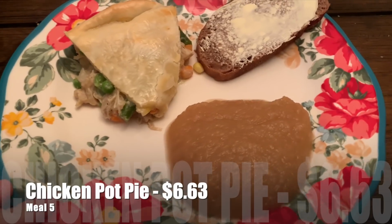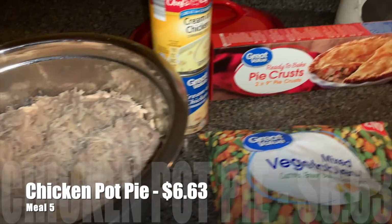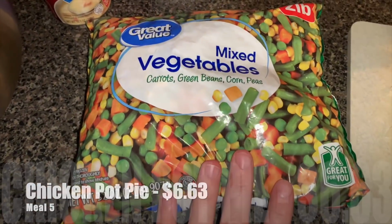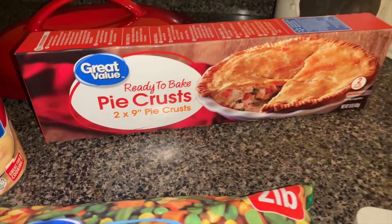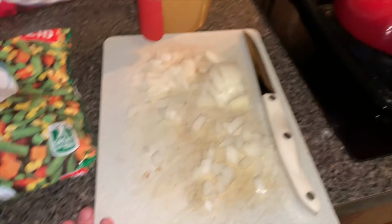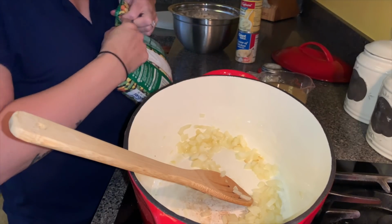And finally, for our 5th meal, it is chicken pot pie, and for this I shred my own chicken thighs. Used 1 can of cream of chicken soup, mixed vegetables frozen from Walmart, and these ready-to-go pie crust, chicken broth, and an onion. I also used salt, pepper, onion powder, garlic powder, and poultry seasoning.